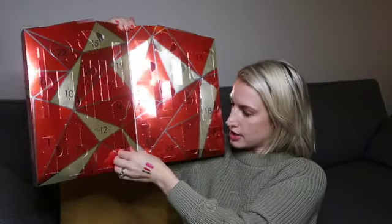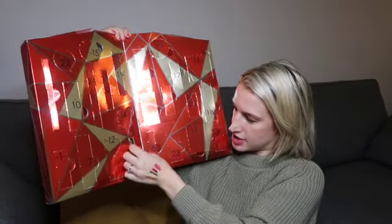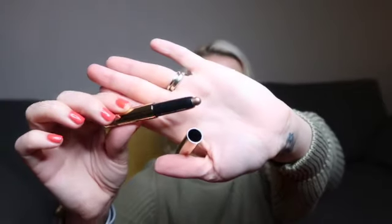Day number 21 is this little stick shaped one here. So we've got the By Terry Ombre Black Star, and this is in Bronze Moon. This is the eye crayon that's super reflective, in a dark brownie golden shade, I'm going to say. It's not super dark, but it is super reflective. It catches the light, it dries down, it's easy to apply.